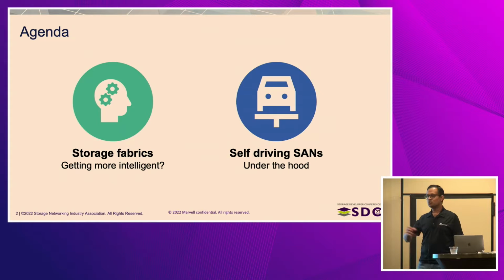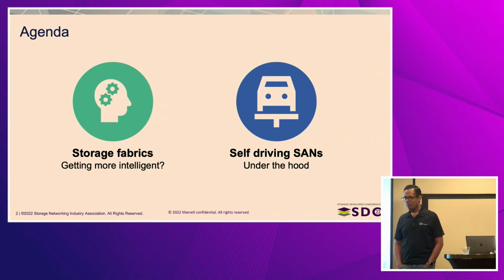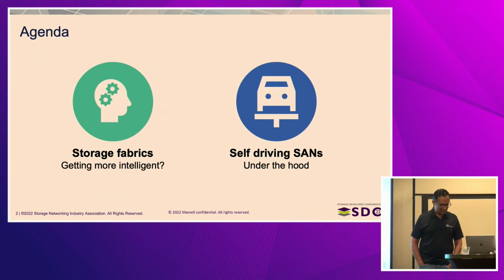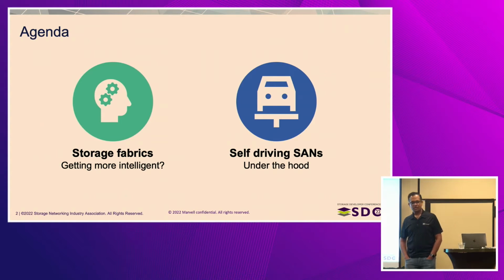We're going to break this into two pieces, right? I'm going to put a little bit of my perspective on where I think storage fabrics are going. Are they becoming intelligent or not? And I'm not talking about AI and ML and deep learning and all of that, just intelligent or not. Are they being coded with the intelligence that they need to survive out there in the wild, where conditions change?